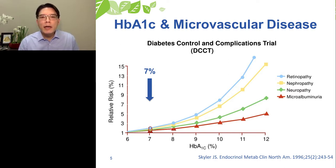So it's not just a black or white number. You can see that there is a scale that as you lower the A1C, this reduces the relative risk of those microvascular complications. And so I put an arrow there for the 7% because this is the common target of treatment for those with diabetes. And you can see that significantly reduces the risk. On to other trials, such as the UKPDS, which was for type 2 diabetes. And so these are the really important clinical trials to which our results for A1C have been established.